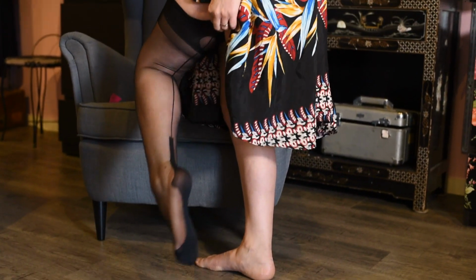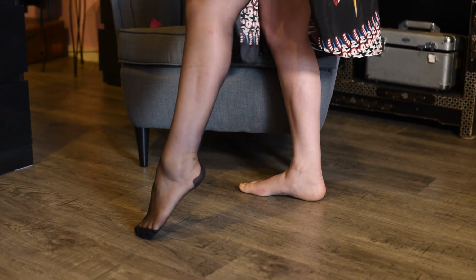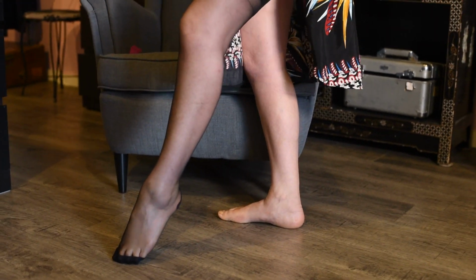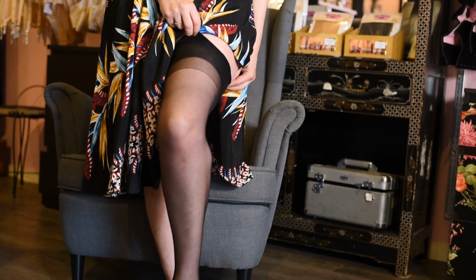And also the detail under the foot isn't very elegant. It's quite a clumsy cutaway. But apart from that, as I said earlier, for the price you pay, these stockings are perfectly wearable, and they're definitely worth the money.